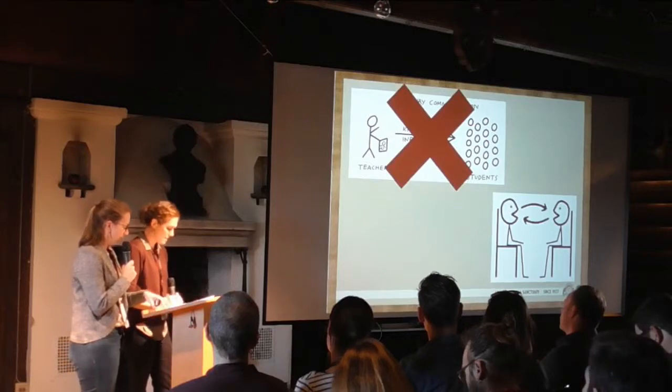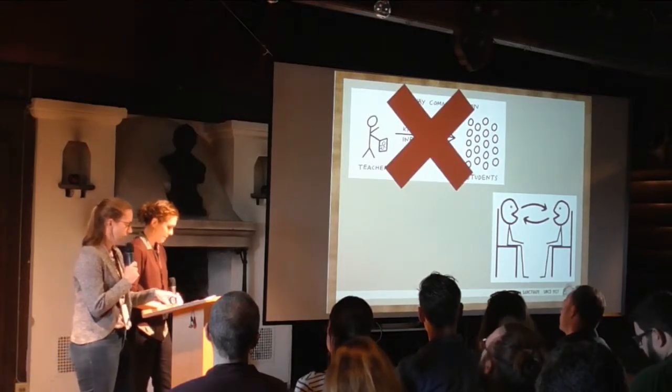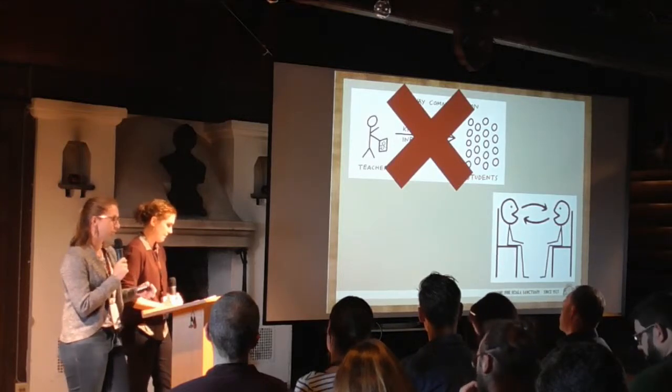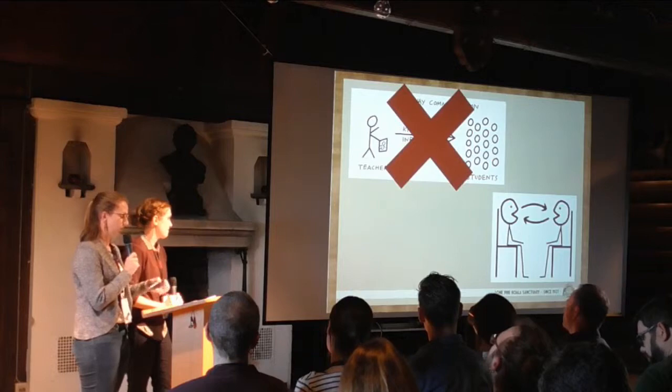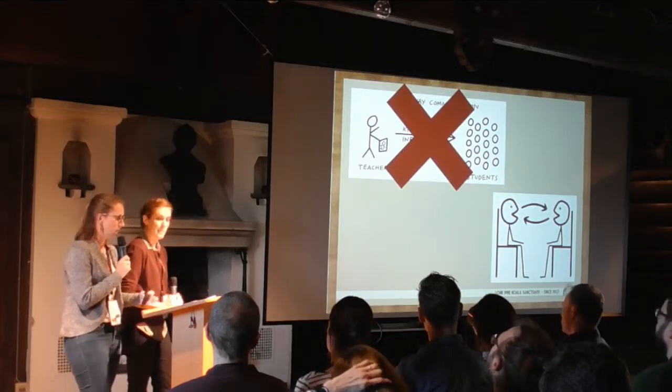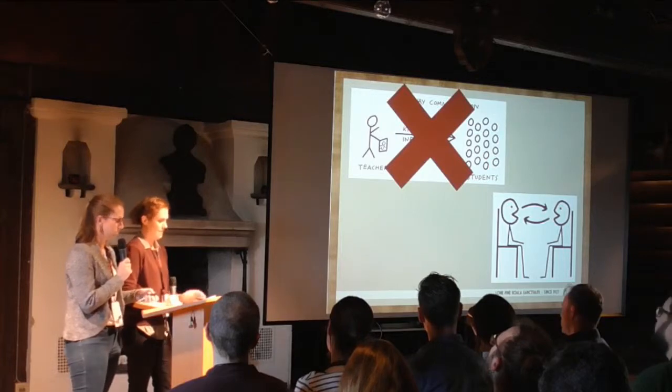We can try to teach these issues in a way that we think will be easiest for the children to understand, but how do we really know? By implementing peer-to-peer education, we're essentially removing that adult filter and allowing the students to teach the topics in a way that makes sense to them.